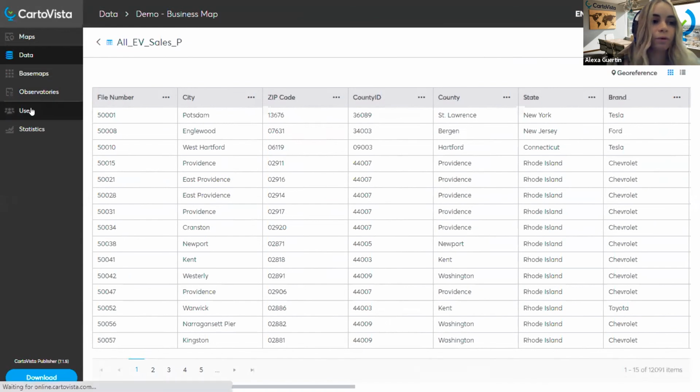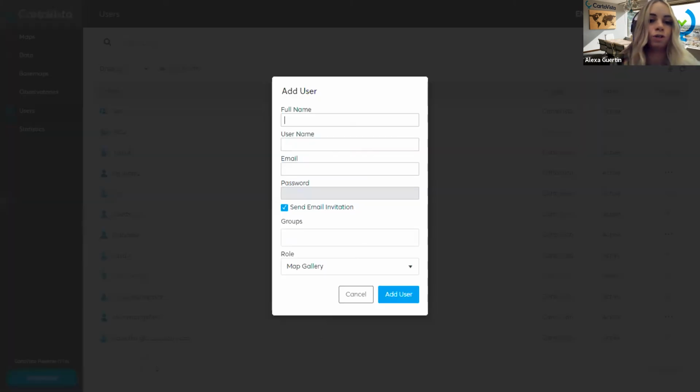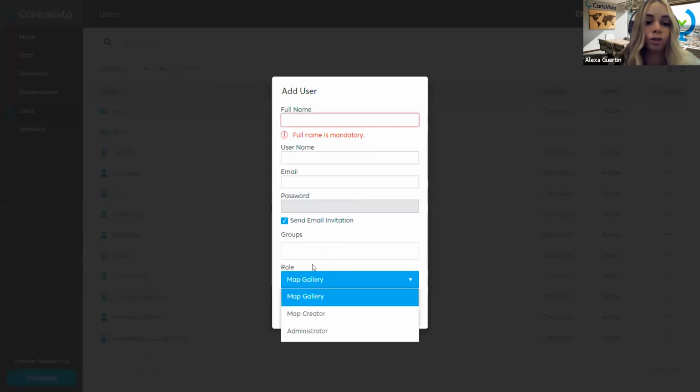You also have the ability to manage your users. Adding and removing users is also as easy as clicking a button. We've got our add user button here where you can just input their name, email, and you can assign their role. So this has all their access permissions here.